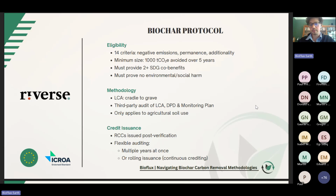So these are key points throughout all of the different biochar removal certifications, that projects must show proof of additionality. The minimum size, as I mentioned, is 1,000 tons of CO2 over a 5-year period. 2 SDGs co-benefits must be shown, and the projects must prove that they have no environmental or social harm.